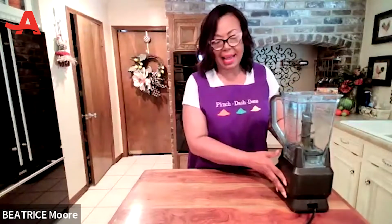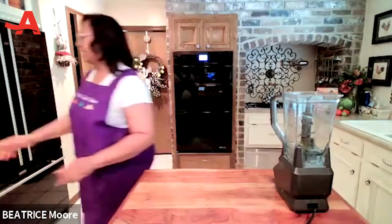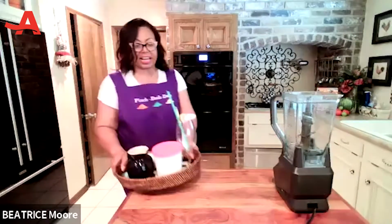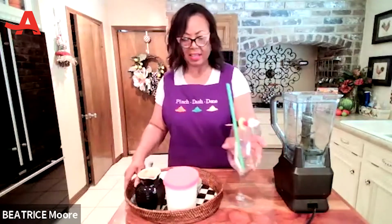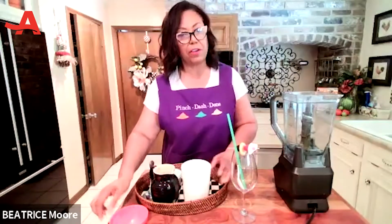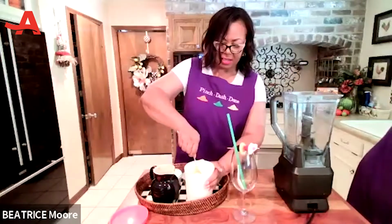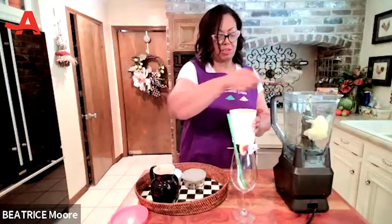Well, now it is time for the coconutty slush. It's actually a coconutty lemony slush. I've already got my glass garnished and ready. This uses just a few simple ingredients. The first one is lemon sherbet or sorbet, whichever one you can get.